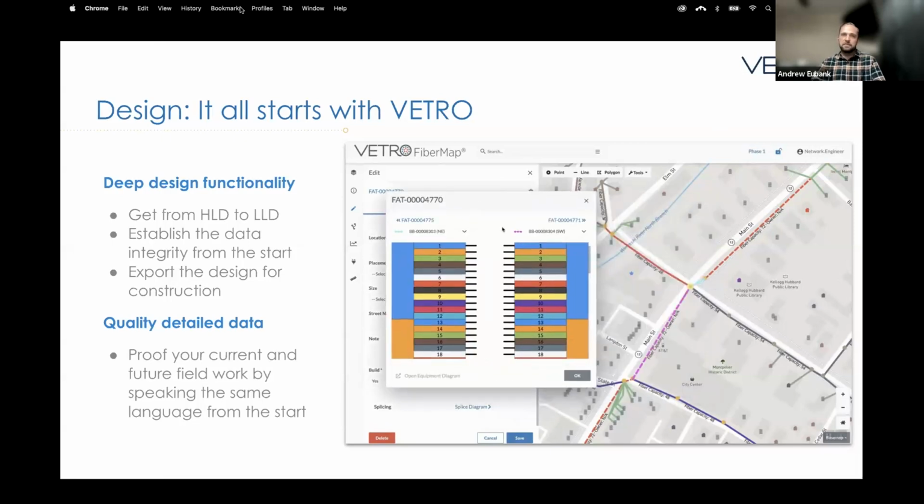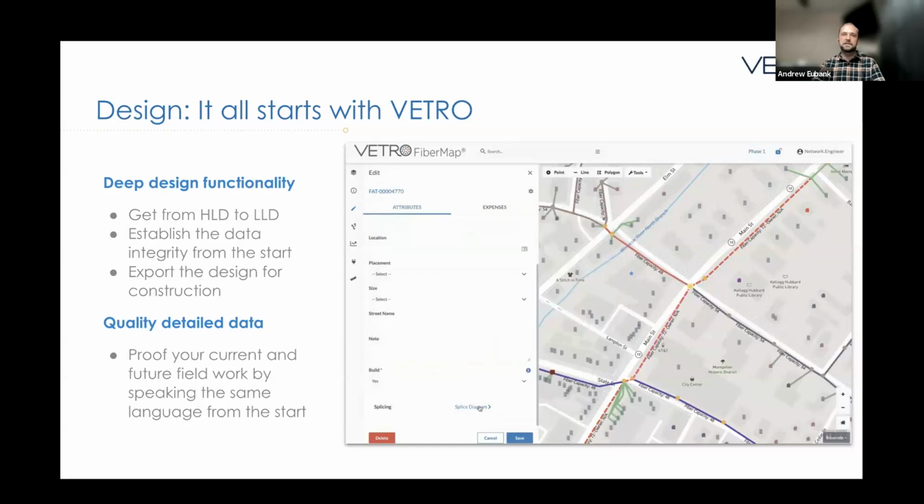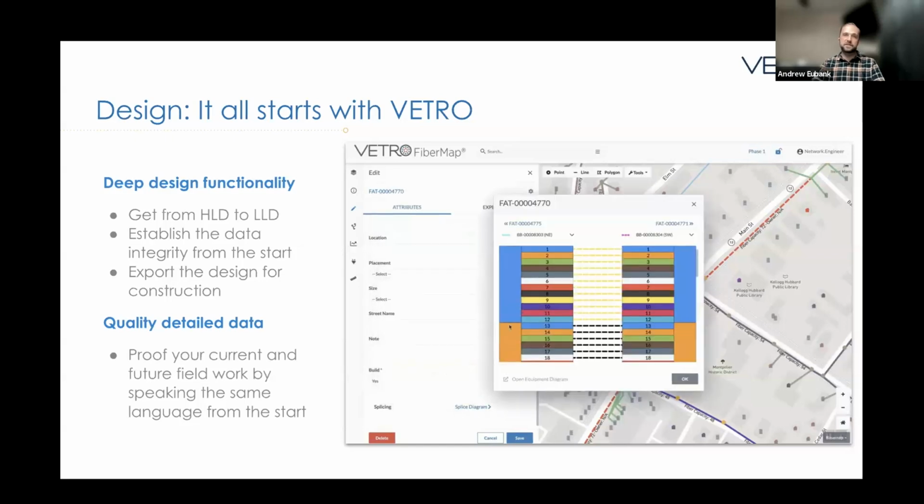Hooking up drops? You don't have to upload a network, try and sift through unclear records, or try and figure out what you serve and who is serviceable. You started your journey in VETRO. You know your fiber counts, your available strands, and your serviceable locations in the area. Not to mention, you've already got great organic expansion opportunities. Other people are starting to hear about your efforts.